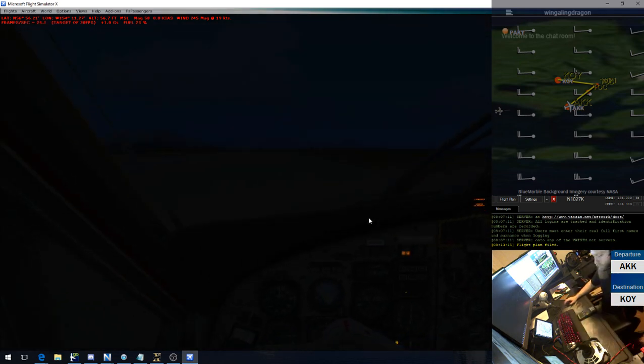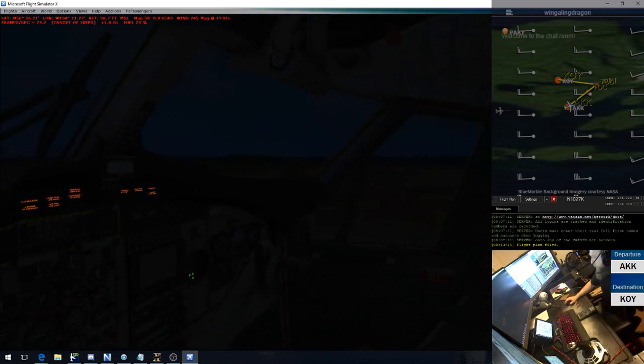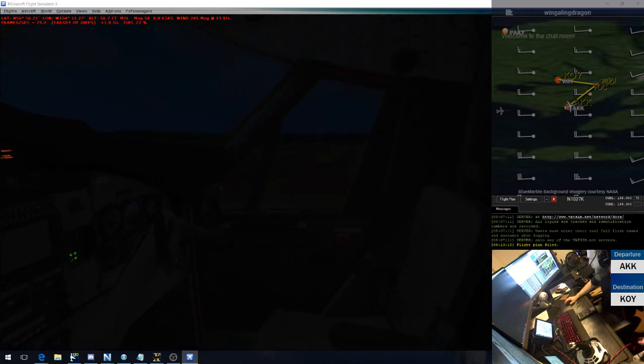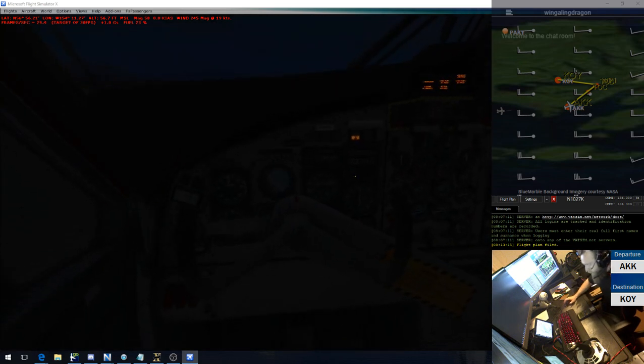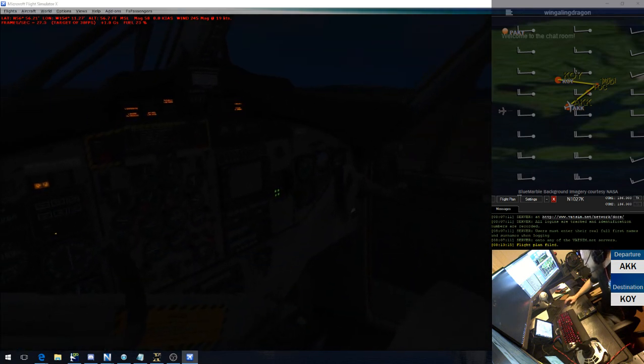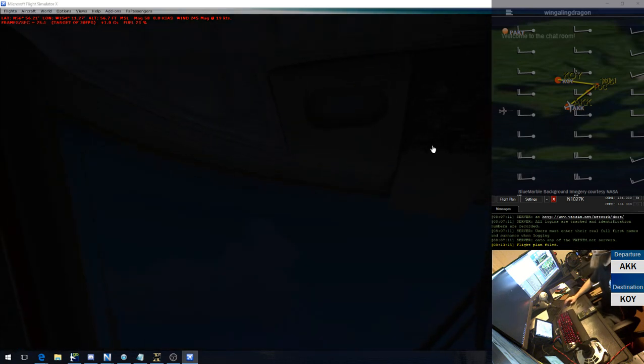Okay, engine start. Fuel levers off, prop levers full forward, power levers idle, boost switches on, start switch right.